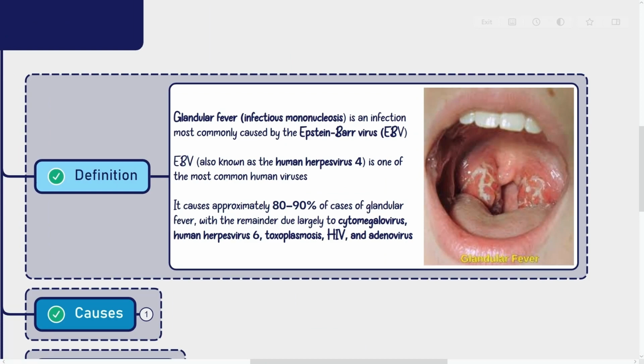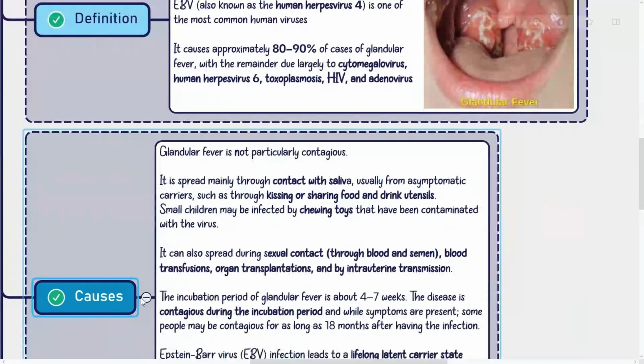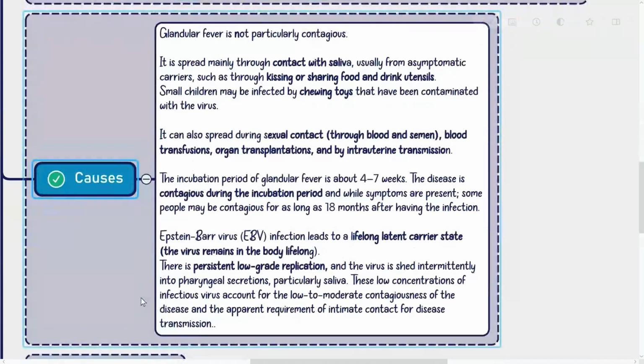Glandular fever, infectious mononucleosis, is an infection most commonly caused by the Epstein-Barr virus, EBV. EBV, also known as human herpesvirus 4, is one of the most common human viruses. It causes approximately 80 to 90% of cases of glandular fever, with the remainder due largely to cytomegalovirus, human herpesvirus 6, toxoplasmosis, HIV, and adenovirus.